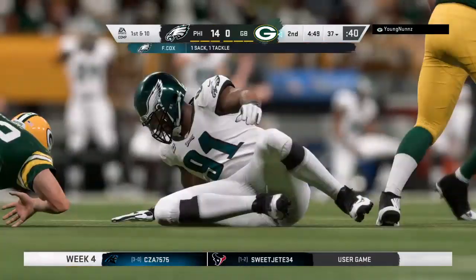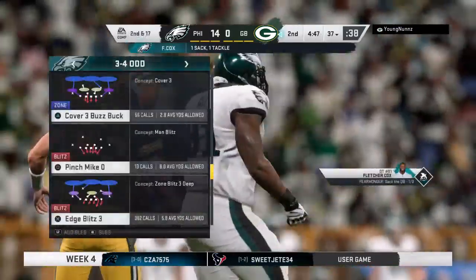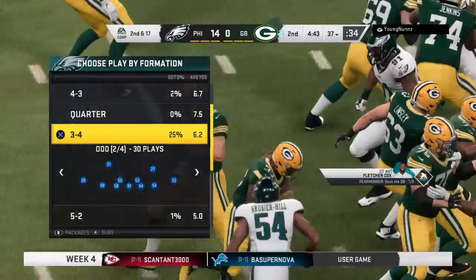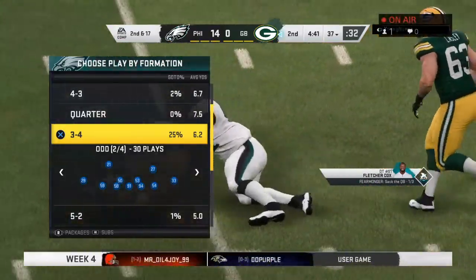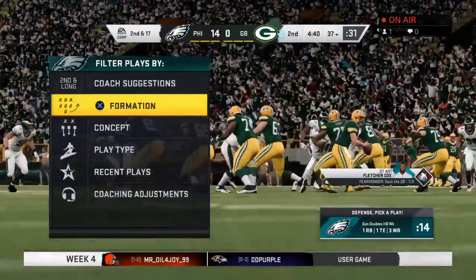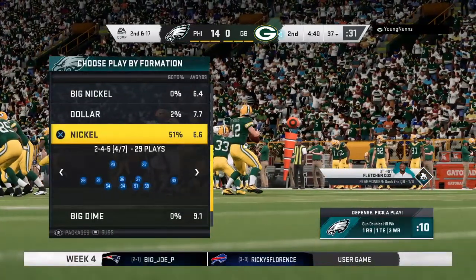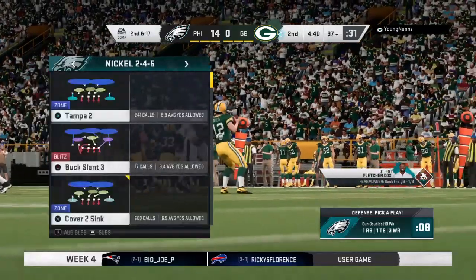Blitz coming, and down he goes. Fletcher Cox has now recorded 10 sacks on the season. Well, someone's been up to the task so far in this game. They are already up a couple of scores, Brandon, and guess what? I think they're just going to pin their ears back now and get upfield and get after the quarterback. Been such an impressive first half to get that lead.